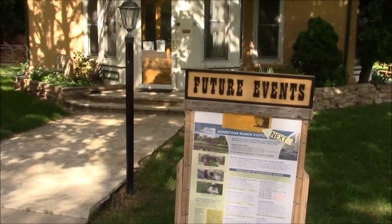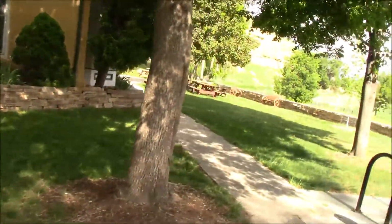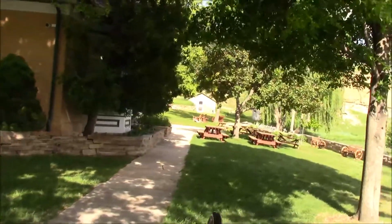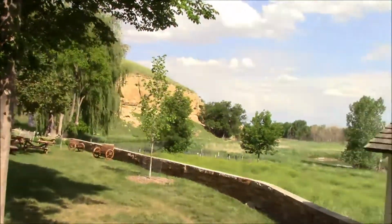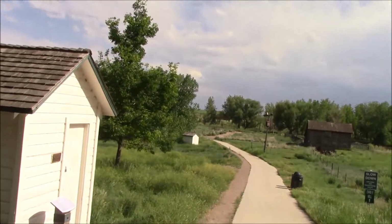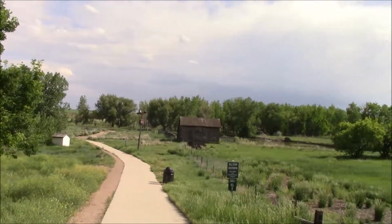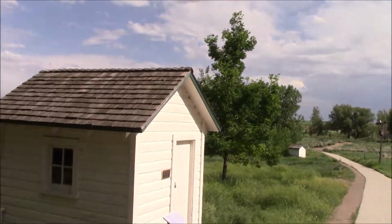Fun Fridays, we're going to talk about that a little bit later on in the video. Just want you to see a little bit of this. It's just a beautiful area. Absolutely gorgeous. This is that bike and pedestrian path where you can go see some more of the wildlife and all that. Although right now, as they said, it is closed down because of the baby eagles.